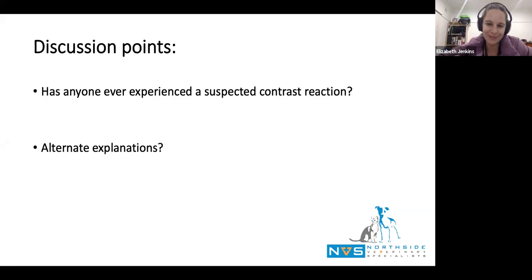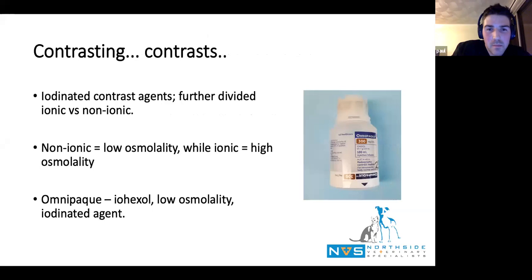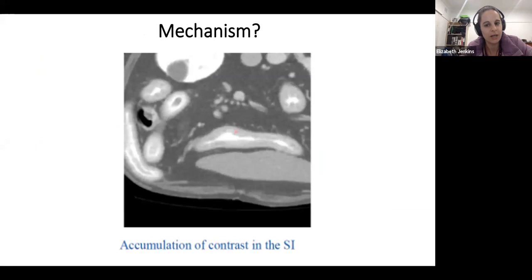I had two questions. One is, it was really cool to see the contrast in the lumen of the gut like that. I haven't seen that before. And I was curious if you saw any gallbladder wall edema or contrast inside the gallbladder, anything like that, because we could see some anaphylaxis.